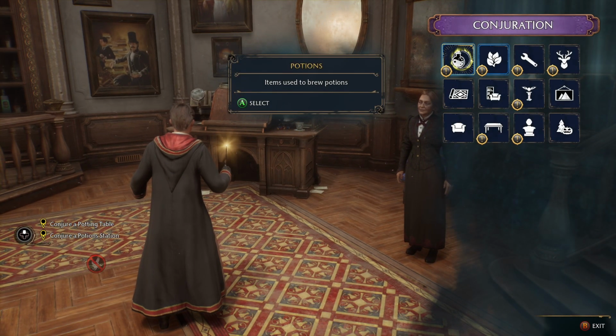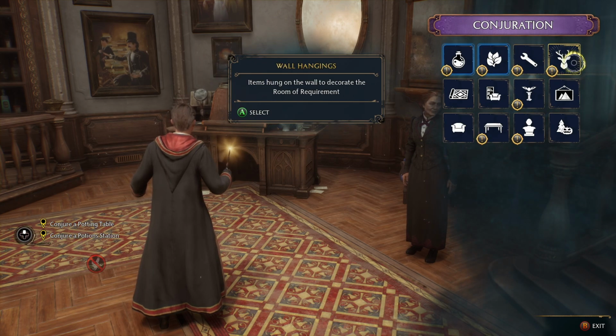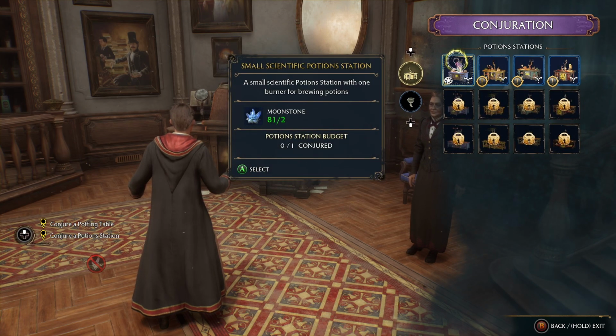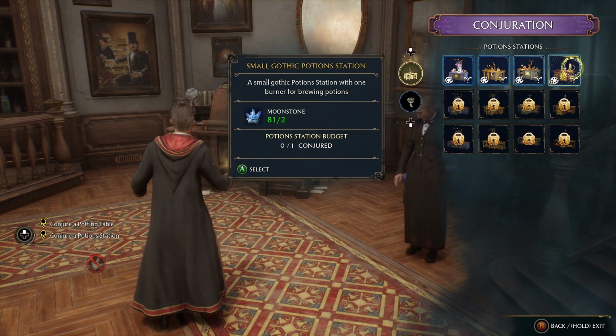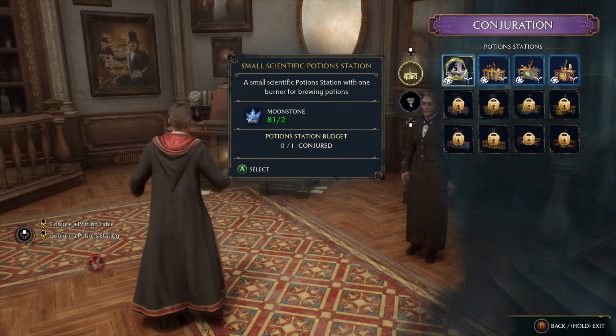Okay, potions. Select items used to brew potions. Herbology. Utility. Okay, so we need potion station. We've got 81 moonstone. It's only going to cost 2. Small scientific potion, botanical potion station, eclectic potion station, or a gothic. Oh, so we get different. Oh, so it's just aesthetic again. Okay, so I think I'm going to go for scientific.